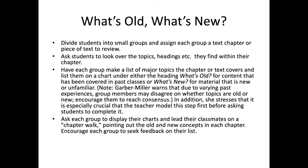So each small group would be asked to look over the topics, the headings that they find within their chapter. It's almost like they're each doing a little mini chapter review. Or it could even be one chapter that's divided into sections, and the class is going to overview that chapter and share it out with the class.